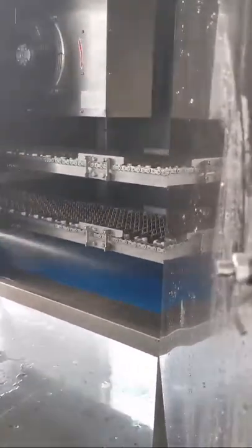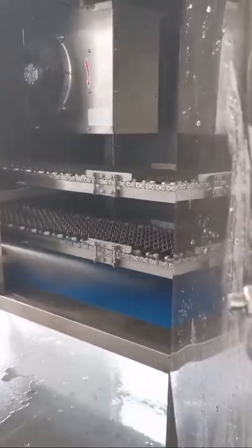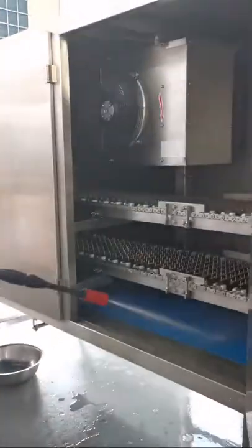I'm going to show you how to work inside of the kettle. You don't even need to use the water gun anymore. Just put the water in there and it's going to clean itself.